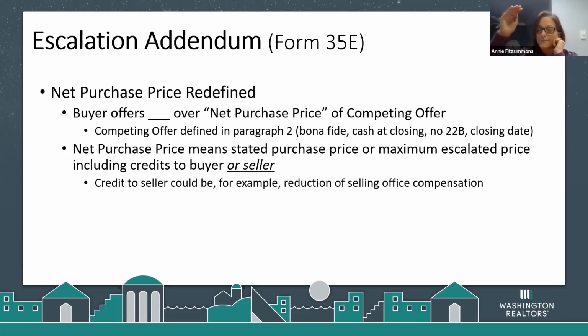Up to this cap, and my cap is whatever I say my cap is, but as long as my purchase price doesn't exceed this amount, I'll pay anything from my offer price to the cap, whatever it comes out in between. And the only real condition I place on you, seller, is that when you escalate the price, this amount over the next highest competing offer, it has to fit my definition of competing offer.